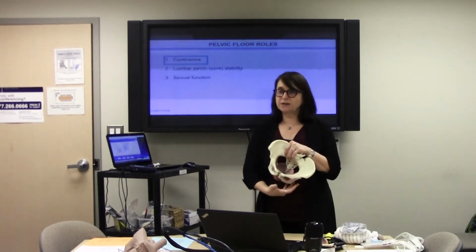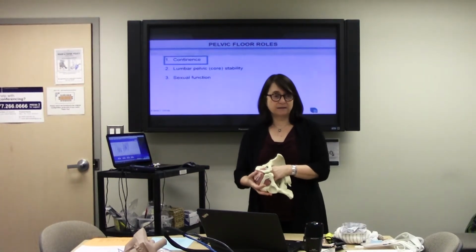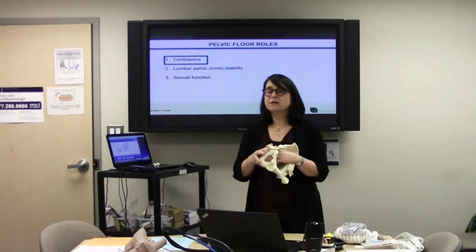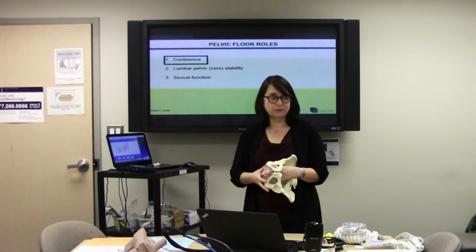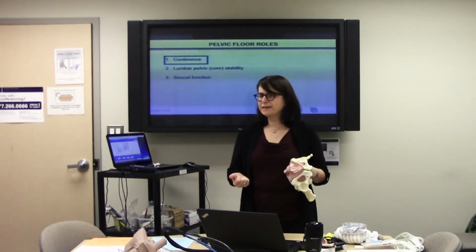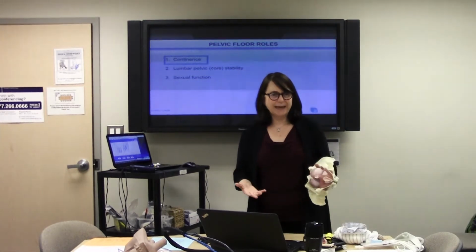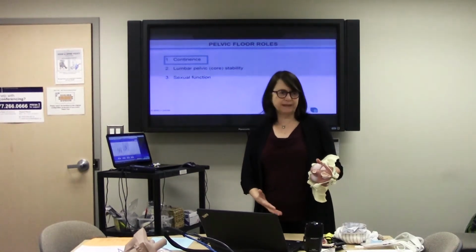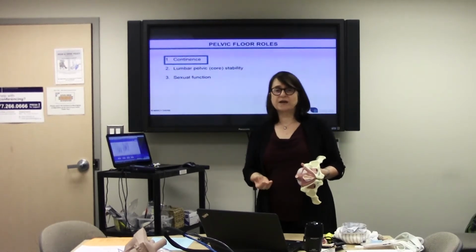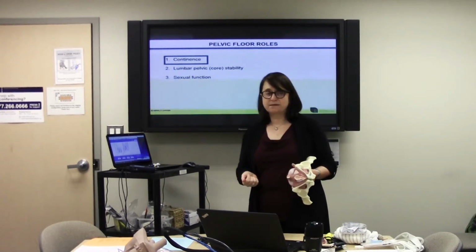The voluntary control is still intact. And that's one of the roles of the pelvic floor, is bowel and bladder continence, keeping the urine and stool inside. It also has a role in lumbar pelvic stability. So you know how you go to the gym or you do Pilates or yoga and people are talking about core stability? So it's mentioned in that, and it also has a role in sexual function, which we're going to talk about a little bit at the end.